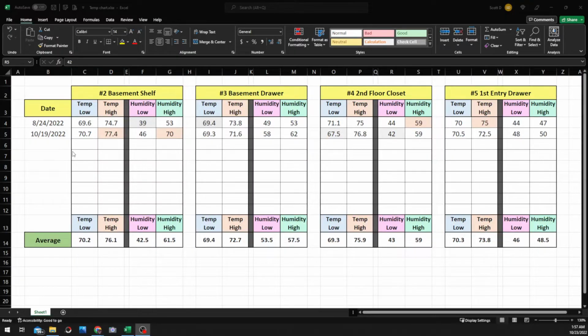All right, so here we go. We're going to take a look at the temperature and humidity charts for October 19th. The first couple of weeks it was really rainy, so it did get a lot more humid down here in the basement. So the basement shelf has the highest temperature and the highest humidity. And the second floor closet has the lowest temperature and the lowest humidity. Overall, you could pause and take a look at this, and you can see I've got the averages down here.